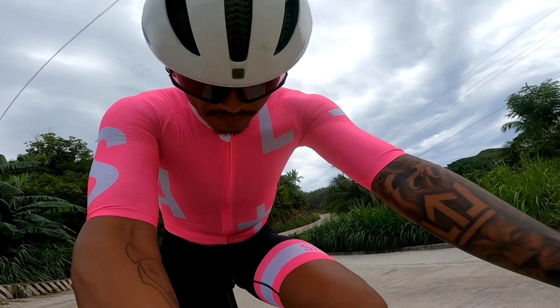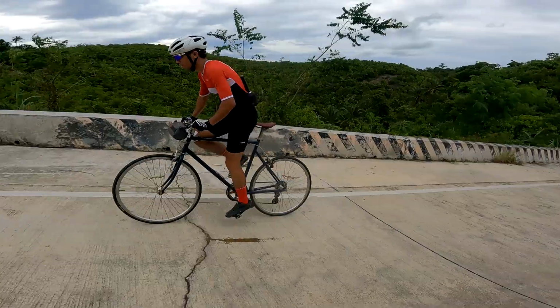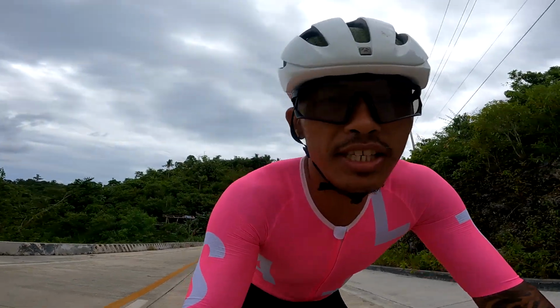As you can see, if you are familiar with the place, we're climbing up to Kantabobon. But Echoy, climbing. So yeah, this is the climb en route to Hermit's Cove.